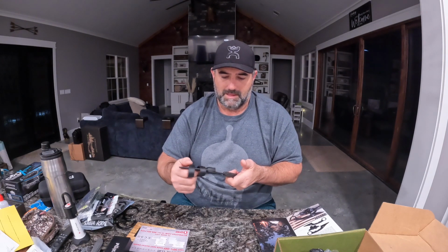The case is obviously tight. And the straps are cool. Like I said, you can attach it to some MOLLE and belt, whatever way you want to carry it. So very nice, very nicely done, Crate Club. I am super excited about this box. Again, I think that they did a really good job.